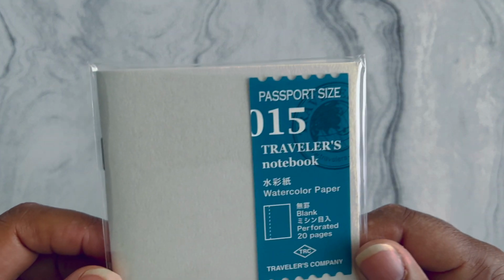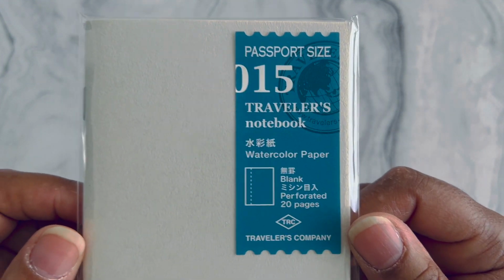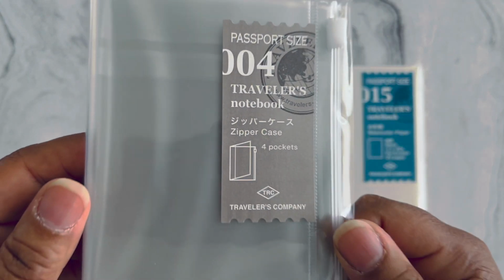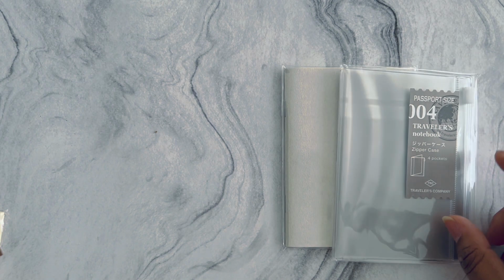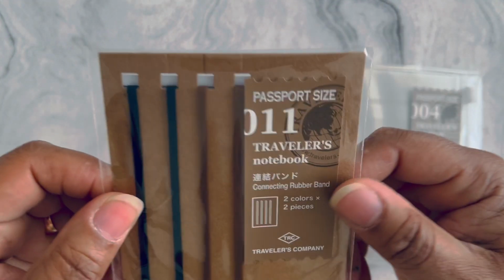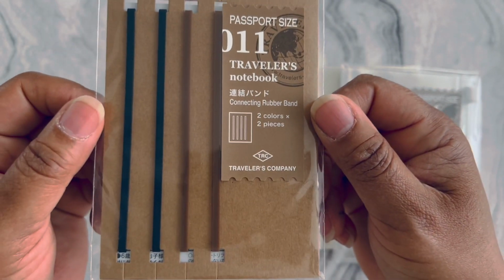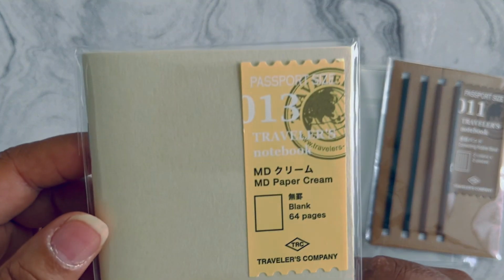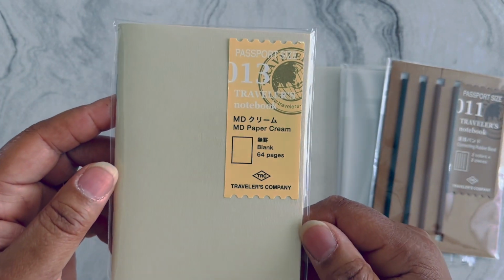So I bought those 4 sticker packs, and then I bought the watercolor notebook, a zipper insert number 004. I bought some stretch bands just in case, which is 011, in case I needed to do more than one book. And then I got the paper cream notebook. And that's pretty much it.